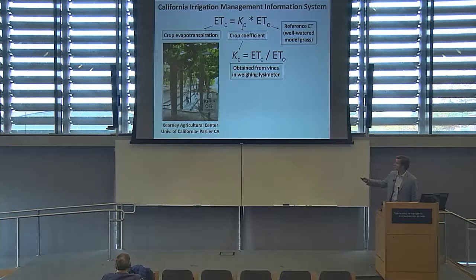In this picture, you can see that it actually has plastic over the soil. We were trying to calculate how much water was actually going through with sap flow sensors in these vines and isolate the water that was passing through the plant in this example that I have here. So from this lysimeter, you get this water use of your well-watered crop of interest. You divide that by the well-watered grass, and this comes up with your KC value.